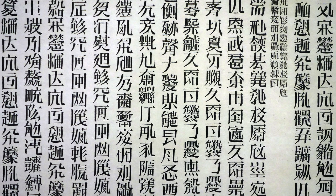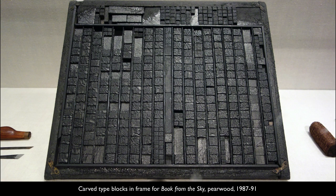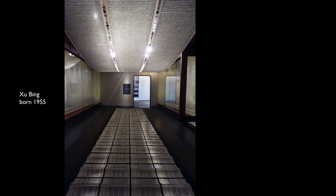Xu Bing didn't render all of these characters with a brush by hand. Rather, he carved wooden blocks, harking back to the ancient Chinese system of movable type, which is far older than Gutenberg's system in the West. We're looking at a very early form of mass production that relates to the contemporary moment in which print media have played a large role in Xu Bing's upbringing.